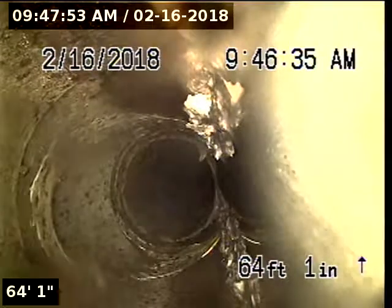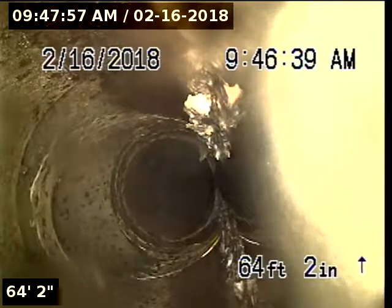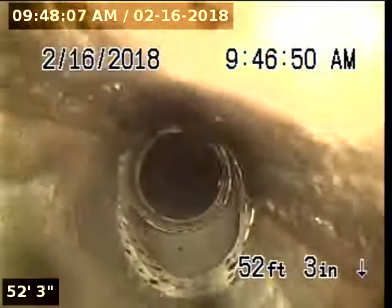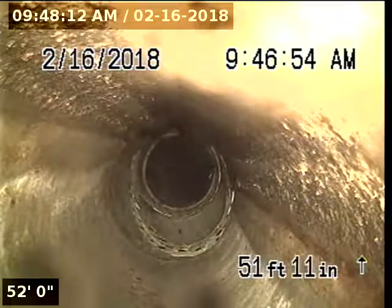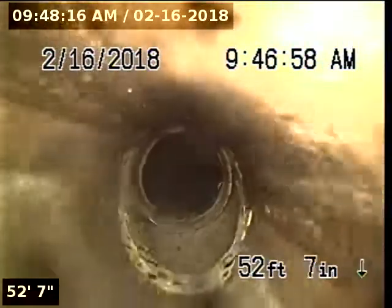Foot 2, there's a light sludge buildup right here. There's what appears to be probably a county cleanout. Foot 2, it appears that there is another cleanout.